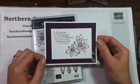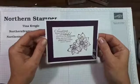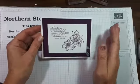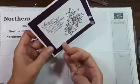So you can do this with any color in the Stampin' Up! family. They're going to look fantastic. Make a whole bunch of these. Super, super simple. There we go. Okay, what do you think? I love that. Whew. One of my favorite.